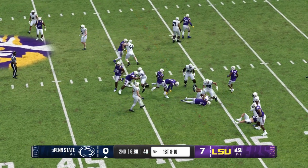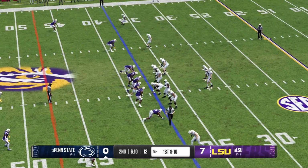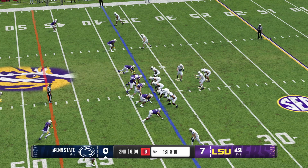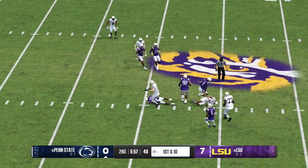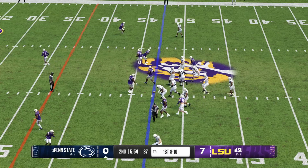He has the first and still on his feet. Brought to the ground, but not before getting enough for the first down. The Nittany Lions have this offense rolling. They move the tight end all over. Leaves it with the running back. Brought down at the 47-yard line after the 15-yard pickup.